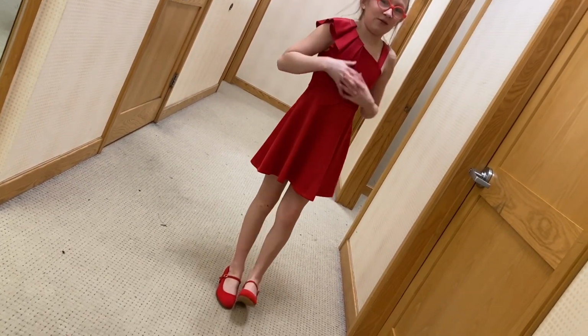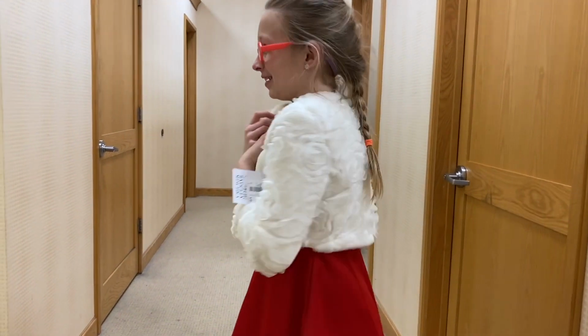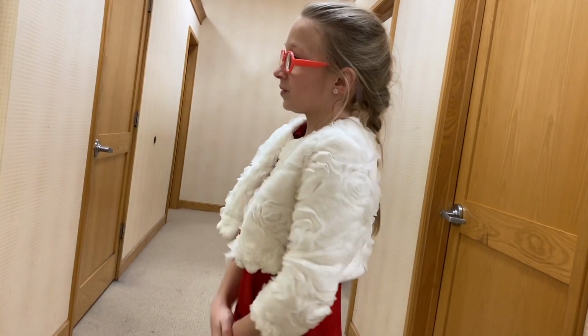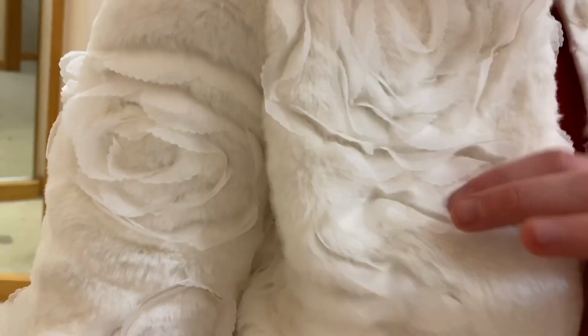So now we're going to try on a few jackets, just in case it's kind of chilly. Yeah, I like this one. It's always freezing at the Daddy Daughter Dance, so we're trying to figure out something she could wear on her arms until she gets inside. I love this one. It's so pretty. Super cute. Come here, let's see up close. It's got a pretty design. I love it. It's like roses, I think.